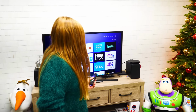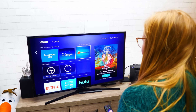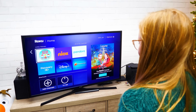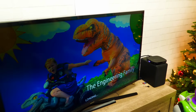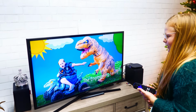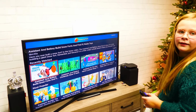So what are you going to go back to now? The Engineering Family. Okay, so there's the Engineering Family. Wait, go up one more time. And there's Little Heroes too, right? We like Little Heroes a lot. So she goes to the Engineering Family. And there's the screen. Do you know what video you got to pick? Yeah. You got to pick the video with you and Crystal and Gabby.